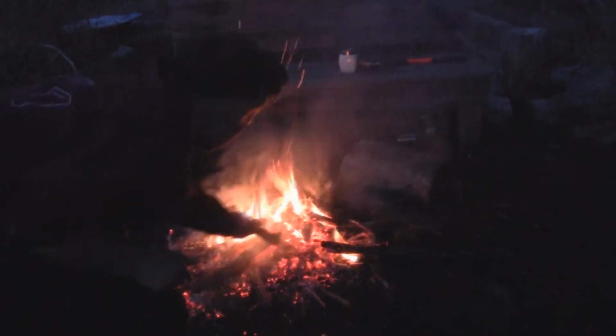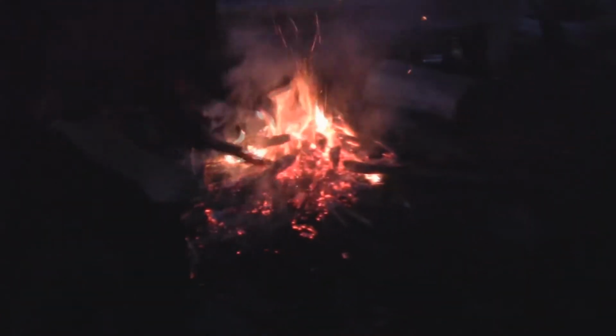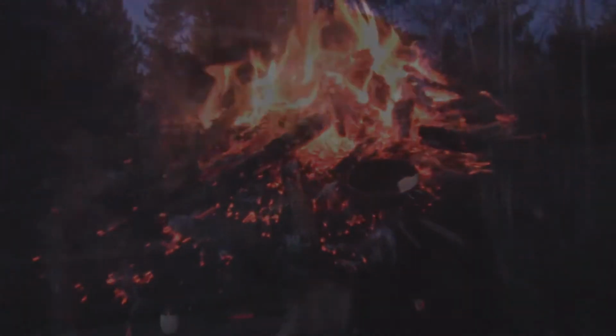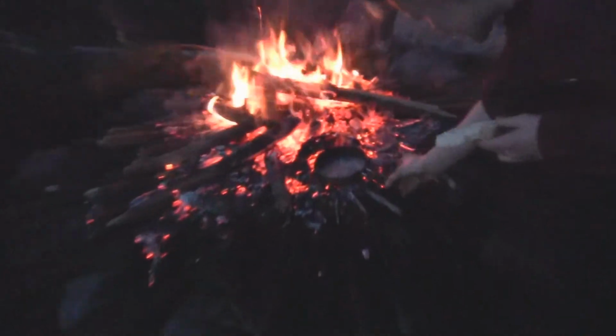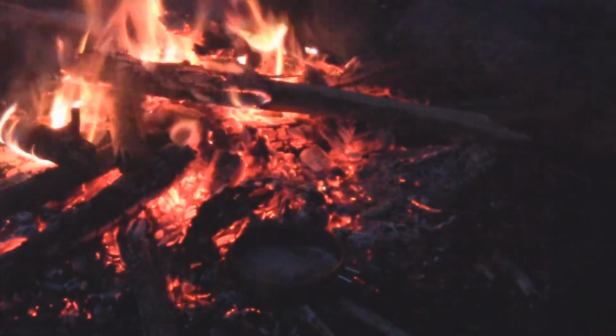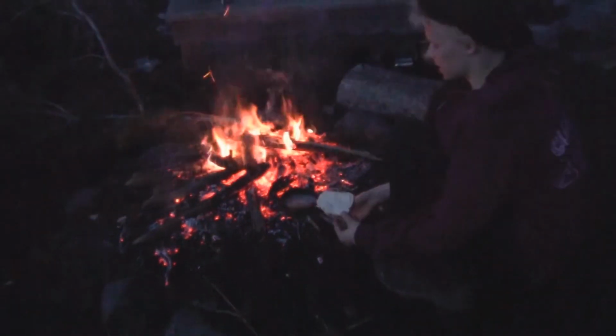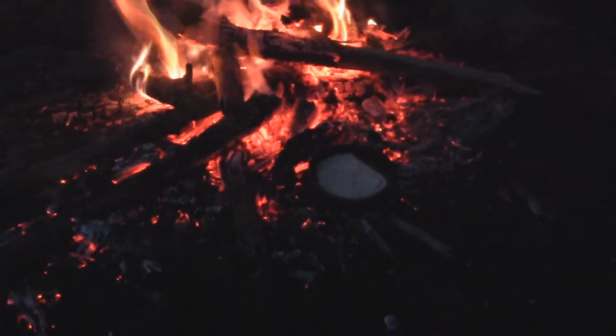As you can see there, we have nice little coals. So we have our fry pan here with a bit of margarine in it. We're out of butter, but we're just gonna set it on there and let it melt. I'm sure it won't take very long. So our butter's melted here. As you can see, it's nice and sizzled. Sorry about the darkness. Probably a little dark for you guys to see all this, but we're just gonna put the bread in there. Should cook up nice and good.